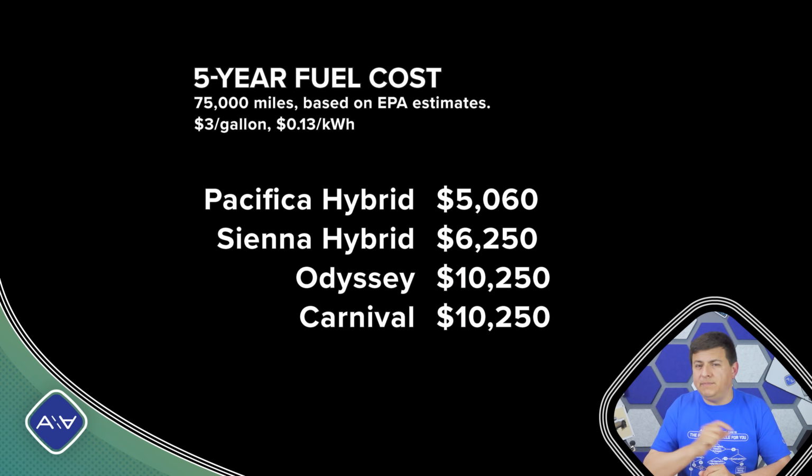There's also a little side benefit to the Pacifica plug-in hybrid. It's the only option here that you can leave in your garage in a colder climate, say you live in Chicago or New York City, etc., and you're lucky enough to have a garage in these locations. You could start the vehicle and warm the cabin without turning on the gasoline engine as long as it's plugged in.